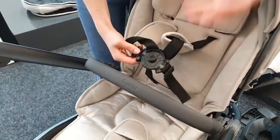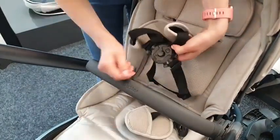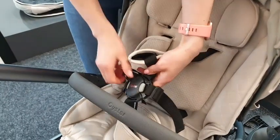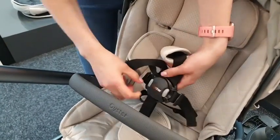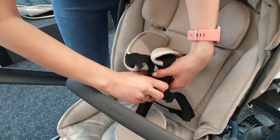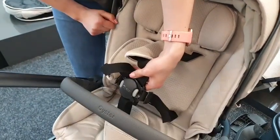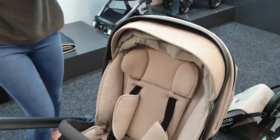If baby's wriggling about and doesn't want to be in the seat, there's also a magnet to keep that in. Very clever. And a lot of people say because it's magnetic, it is really secure because it's quite a hard pinch in on the sides and then pull off. So really lovely. And if you are interested, you can upgrade your harness on there.